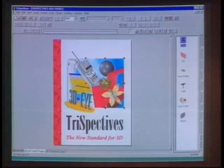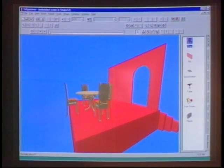Now we can save that scene out actually as a VRML file or a Visual Basic Text file for the models, AVI files, JPEG, and the rest of the standards. Trispectives 3D design with Win95. Yes. Thanks a lot. Thank you.